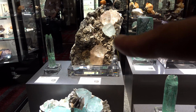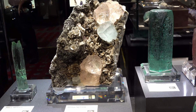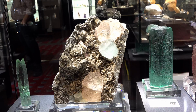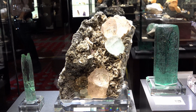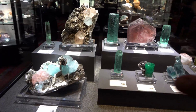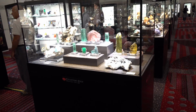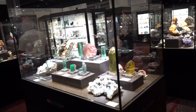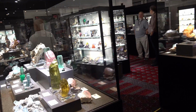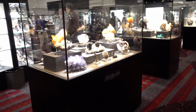That is spectacular. That barrel and aquamarine with fluorite and muscovite, spectacular. Incredible. This cabinet is just incredible right here. This is all just top tier. Collector's Edge never fails. I wonder if Brian's here. If Brian's here, I'd like to say hi, but I don't think he is. Well, he might be here this weekend.